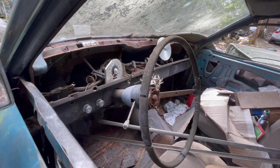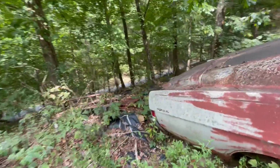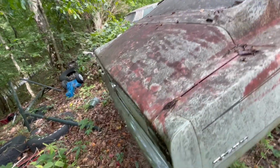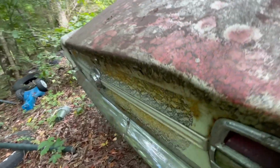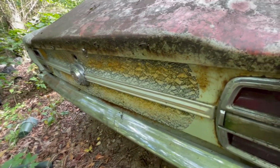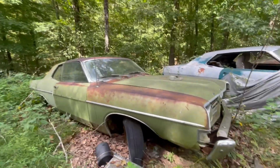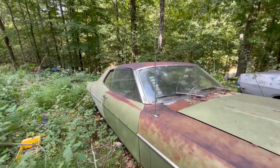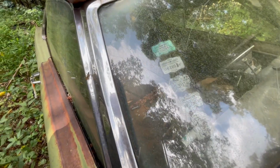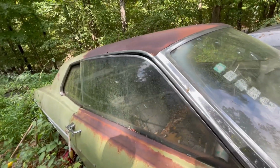Well, this one's missing a little bit. Yeah, it's missing a lot. I was being sarcastic. Yeah. At first I thought that was dirt, but now I'm thinking it was some type of design they put on there. Wow, that's a weird place to put stickers on a window like that. Must have been for the state or something. 87, 86, 85. Newest one is 87. Fairlane.